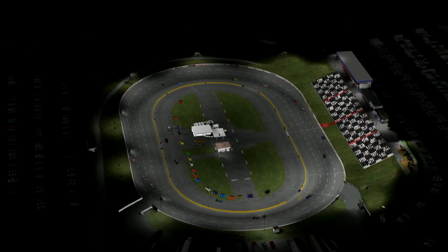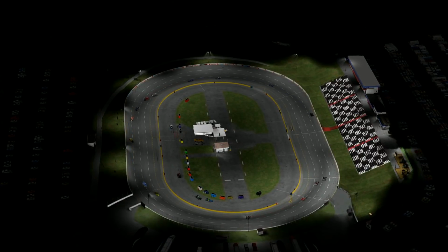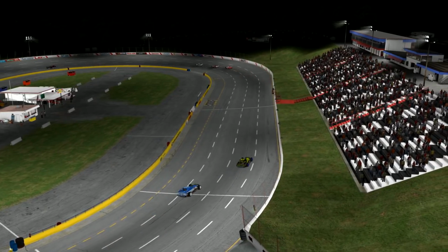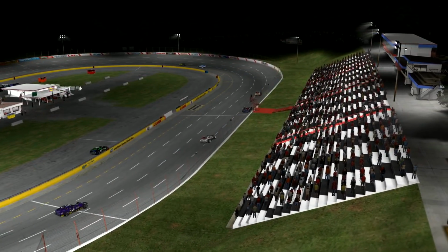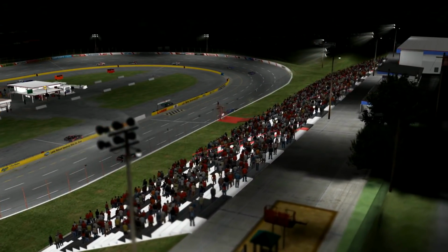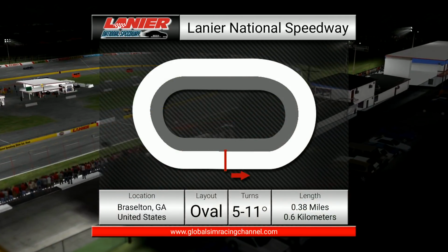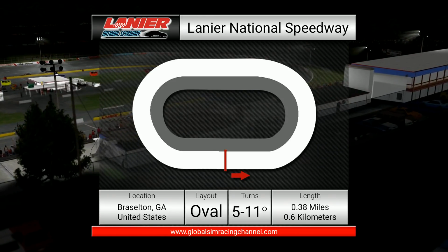Let's get ready over these next few minutes as GSRC will bring you all the storylines and all the stats and facts you need to fully appreciate the simulated SK Modified Racing that is coming your way. Taylor, we are here in Georgia this evening. Brazelton's a beautiful place. Why don't you tell us a lot or a little about Lanier National Speedway, or Lanier Raceplex, as it's currently called.